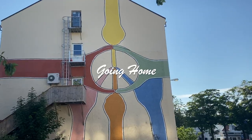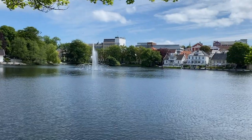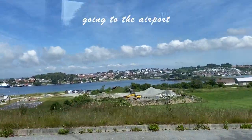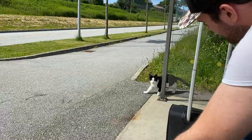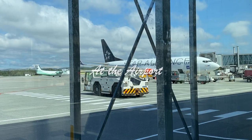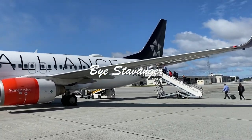The next day, we had to pack up all of our belongings and say goodbye to beautiful Stavanger. We had a quick breakfast at a cute little cafe downtown and then took the shuttle bus to the airport. And with that, our wonderful vacation in Stavanger came to an end.